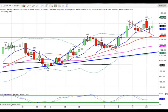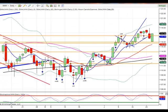Small caps, the IWM Russell 2000 equivalent, gap lower on the open right into support 116 and bounce back aggressively. So I really like this reversal, closing above the 8 moving average and looking for 118, 119 and higher, ultimately 121 as a target.